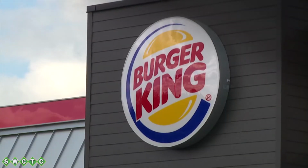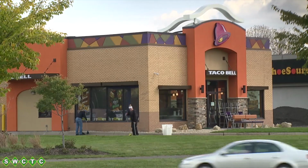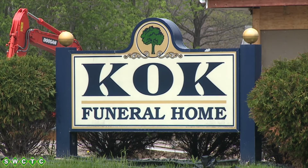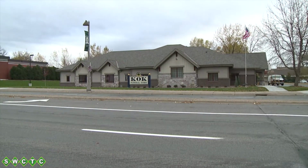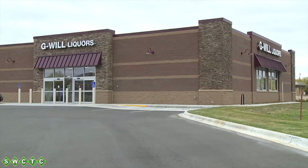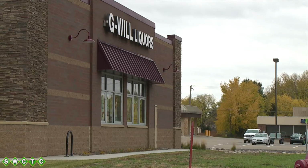This past year, we also saw some new businesses come to town and some existing businesses complete improvements. Burger King and Taco Bell both made significant enhancements to their establishments and parking lots. Target also repaved their parking lot. Koch Funeral Home began work on a large building and site expansion plan last spring at their site off 80th Street. G. Will Liquors reinvested in the community by building a new building at the intersection of Grange and Hadley. Additional monument signage is also scheduled to be installed in the area.